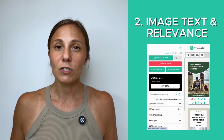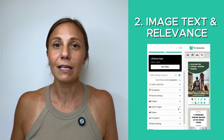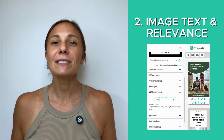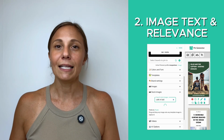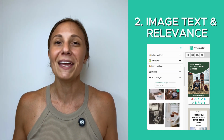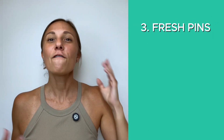And if you don't have access to this, you can find stock images in Pin Generator, which has them directly integrated into your tool. Your pictures and words matter. Keep your text short, searchable, and easy to read. No clickbait, no tiny fonts, no crazy cursive. Make it simple.